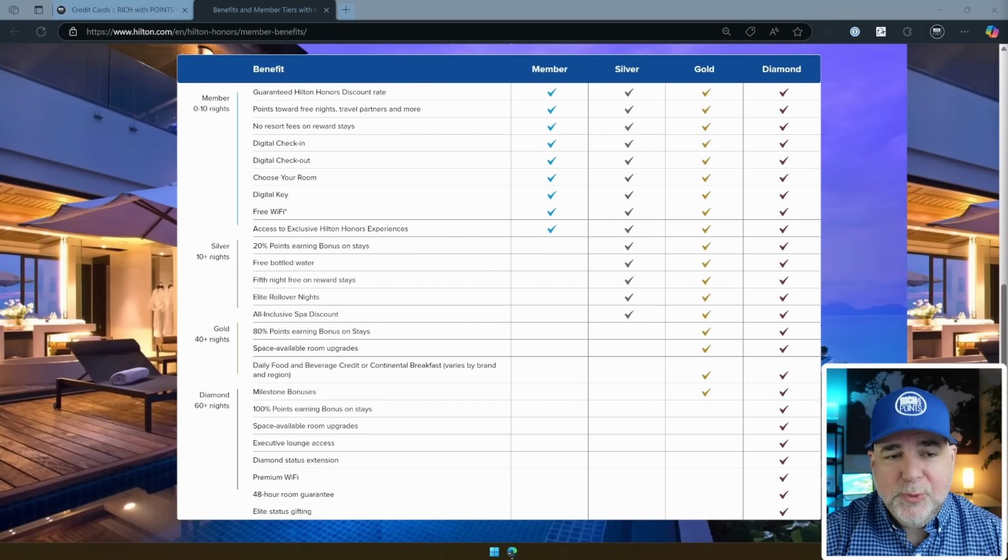You can also choose your room. That basically just means, 24 hours before you check in, you can go online, see the rooms that are available, and choose the exact room that you want that's available. Digital key, that again, didn't work for me. Nothing on my phone worked against the key. And some of you guys might be thinking I was doing it wrong. I don't think I was doing it wrong. But anyway, you get free Wi-Fi. Thanks. But that should be standard no matter what. But sign up and it is free.